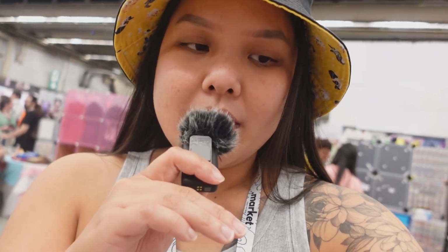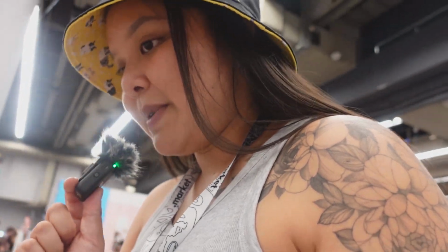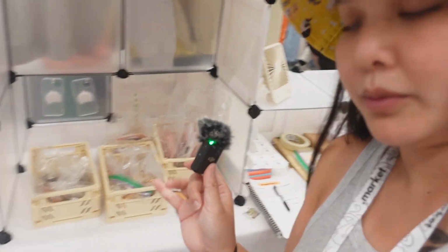All right, hello everyone. Put the camera down around 4 o'clock because it was getting busy, and now it's 5:45 and I finally have time to talk. I was not expecting such a long rush, but update on my table. Keychains over here, moving very well.